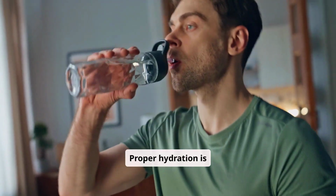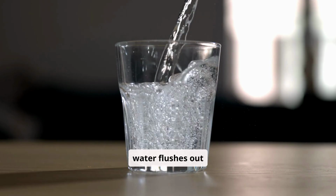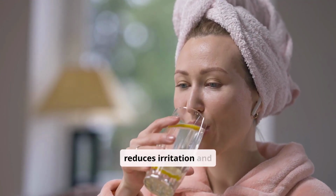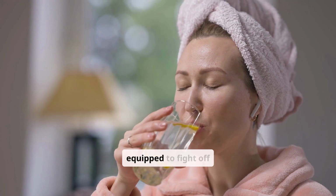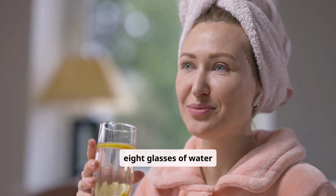Proper hydration is crucial for maintaining throat health. Drinking sufficient water flushes out toxins and helps keep the throat moist. This reduces irritation and ensures your body is better equipped to fight off infections. Aim for at least 8 glasses of water daily.